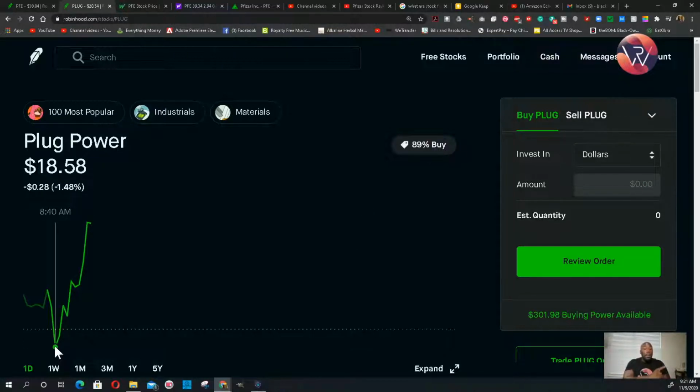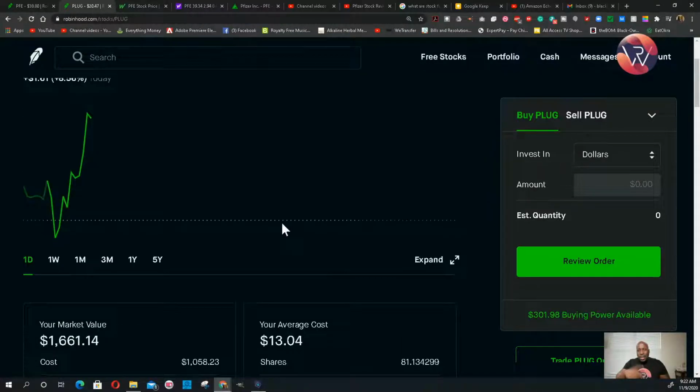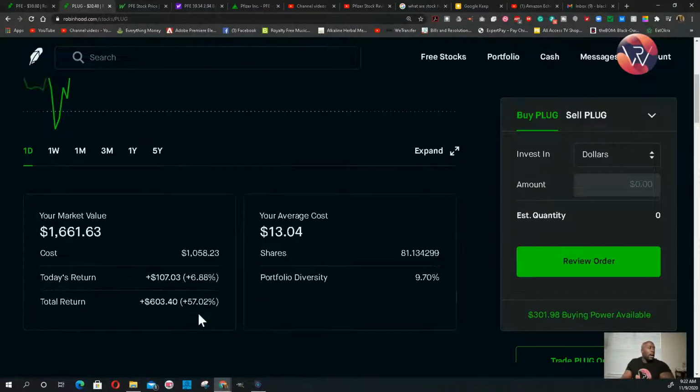I was going to buy Plug Power pre-market. On the pre-market, it was around 19. Well, I should have done it right after the market opened, because as soon as the market came on, it dropped down, and now it's back up. Nonetheless, I'm up 57%. I'm heavily invested in Plug Power with $1,000, but my market value is $1,600, and my return is 56%. Again, we understand, ladies and gentlemen, if any particular share in your portfolio is up 20%, you're doing absolutely wonderful.